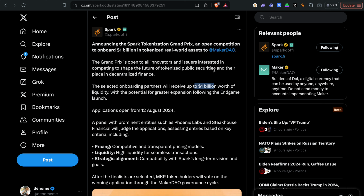So if that future will happen, it's going to bring so much liquidity to crypto, and that's just going to make crypto assets rise in price. So this is very, very cool to see.